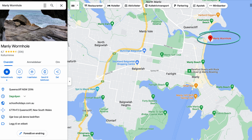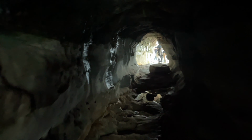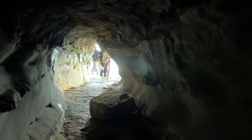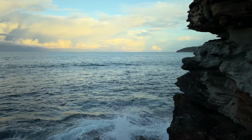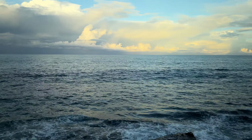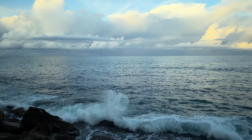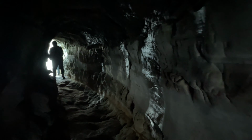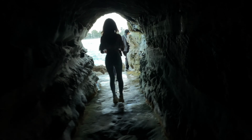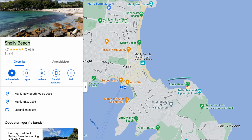Let us start with checking out Manly Wormhole, located at the north side of the beach. Next, we are going to pay a quick visit to Shelly Beach.